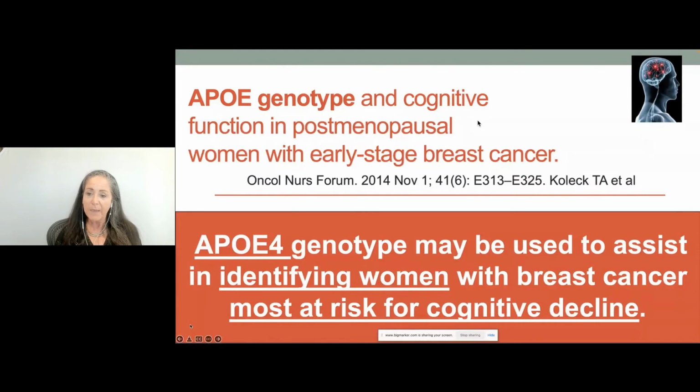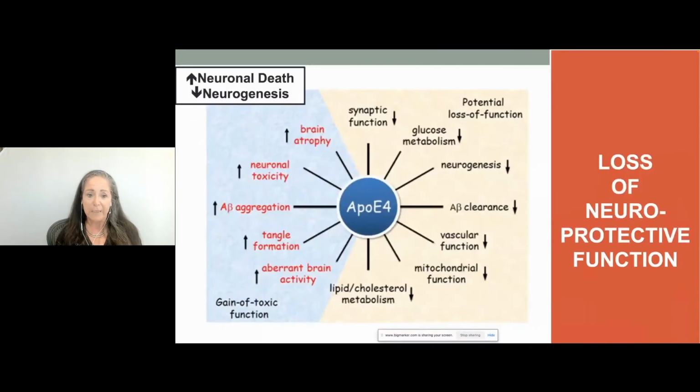So I think, as a functional medicine, naturopathic medicine clinician, treating the whole person, one of the things you want to know about your patients is their ApoE status, not only due to cardiovascular risk. It will tell you if they need more omega-3s and more exercise, and it will also tell you if they're more at risk for cognitive changes, both due to aging, cardiovascular disease, and cancer. So this is just kind of an infographic to look at how vulnerable ApoE4 makes patients.